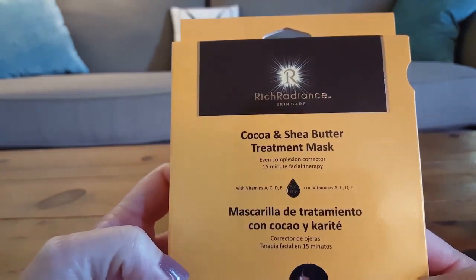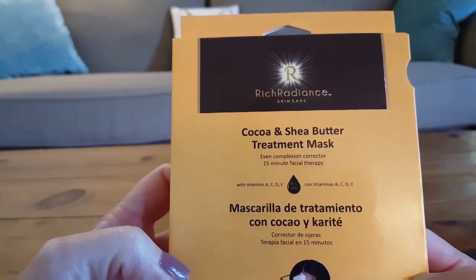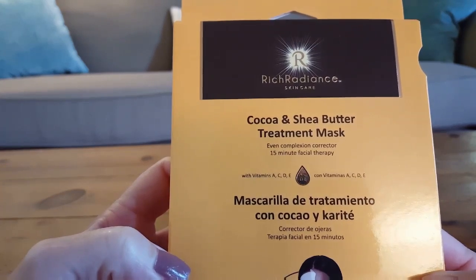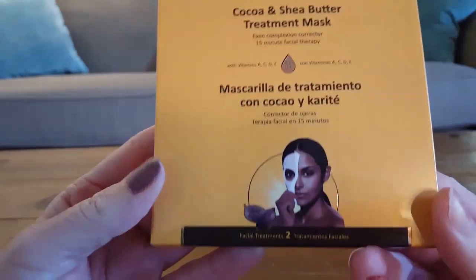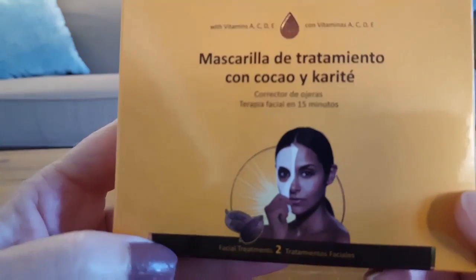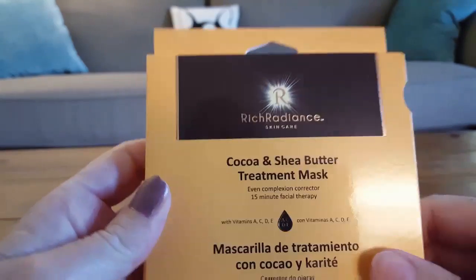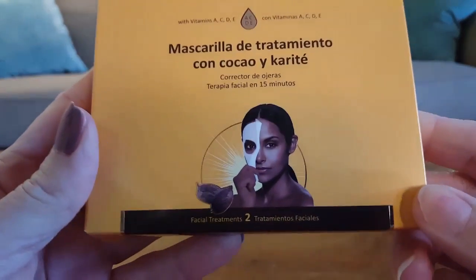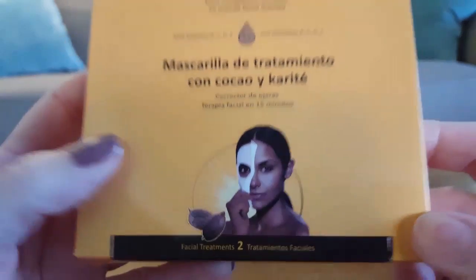Okay, we are going to start off with this Rich Radiance Cocoa Shea Butter Treatment Mask, Even Complexion Corrector 15-Minute Facial Therapy. It comes with two. I'm going to give this to Samantha and Grace and have them try it to see what they think. I don't do these things, so I just figured it'd be something good for my teenagers to try out.